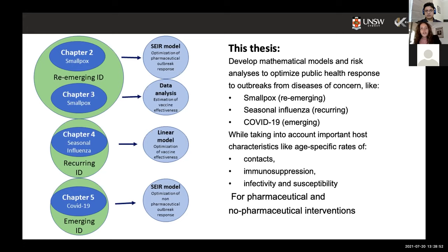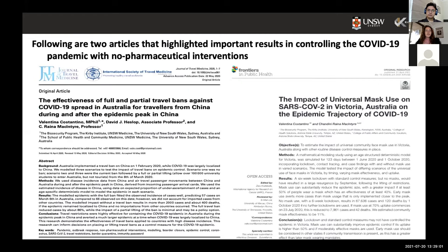But following, I just want to show some results we got for controlling the current COVID-19 pandemic with no pharmaceutical intervention. So on the left in this slide is a study that looked at the effectiveness of travel ban restrictions to control the spread of COVID-19, using the particular example of the travel ban that Australia implemented for travelers from China during and after the first peak in China. While on the right is one of the many studies I did with Raina that looked at the impact of universal mask use on COVID-19 spread.